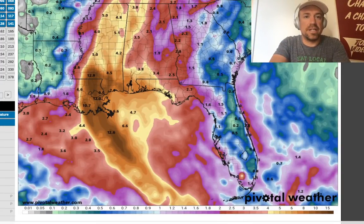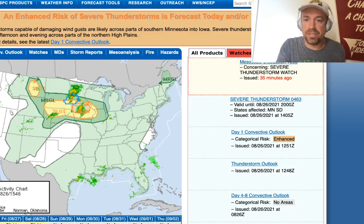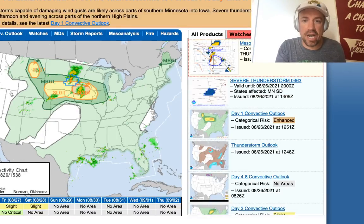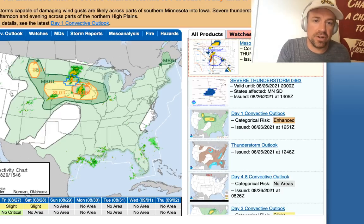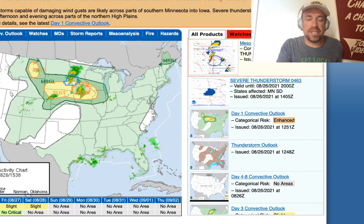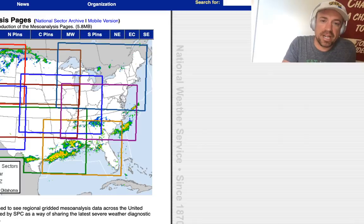So now let's take a look at the enhanced risk back here in Iowa. A lot of this is due to wind and these complexes of storms. There's already a severe thunderstorm watch ongoing in eastern South Dakota into southwestern Minnesota for that complex up there. Let's take a look at the RAP mesoanalysis. And honestly, my focus has really been on Tropical Depression 9 and the threat of the mega disaster out there.